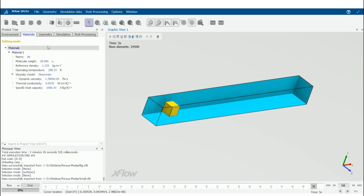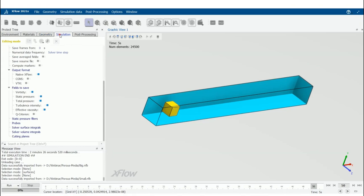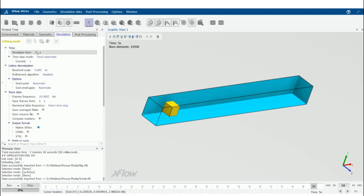Switching to the material tab, here are the air properties. The geometry is already defined. Coming to simulation, the simulation time may be 5 seconds. The time step can be automatic or custom. If you choose automatic, you need to define the Courant number here.